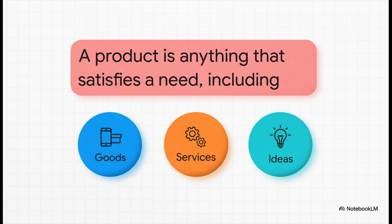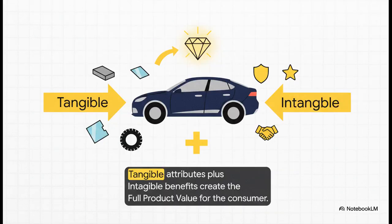Getting this trio down is so important because it totally changes how you see what a business can offer its customers. And this idea is absolutely key to understanding value. When you buy a car, you're not just buying the tangible stuff, the metal, the glass, the rubber. You're also buying all the intangible benefits, the brand's reputation for being safe, the promise of good after-sales service, maybe even the status you feel driving it. The total value of a product is always this blend of what you can touch and what you can feel.